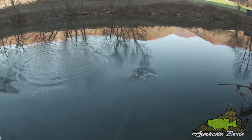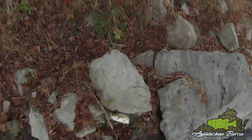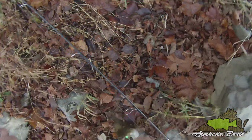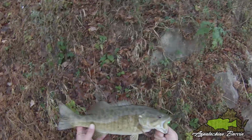Oh, that's a good one. Here, big boy. Woo! Yes! Look at that chunk. Look at that chunk. Woo! Awesome. Oh, way to start the morning. I knew it. Thank you, Lord. That's a good fish right there.